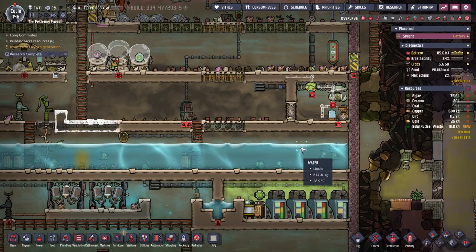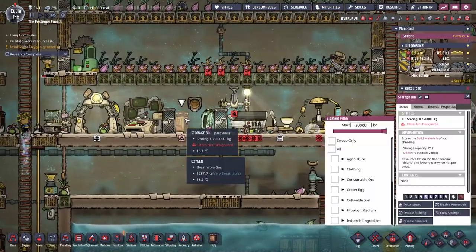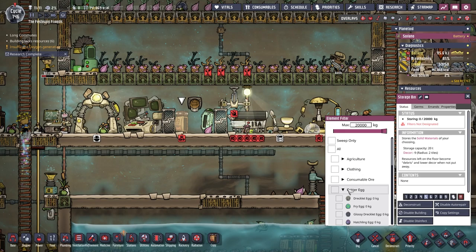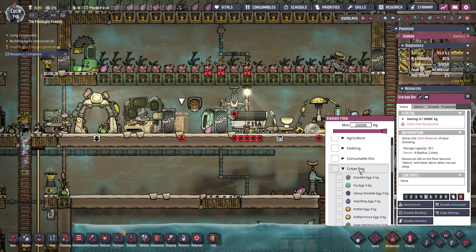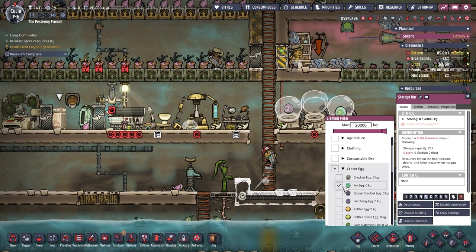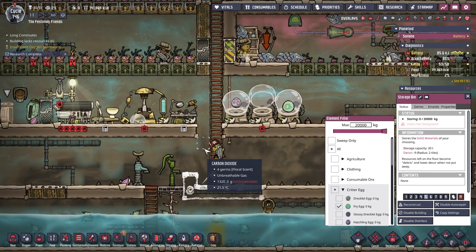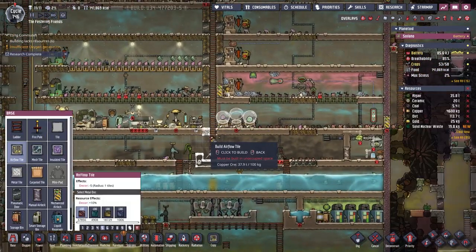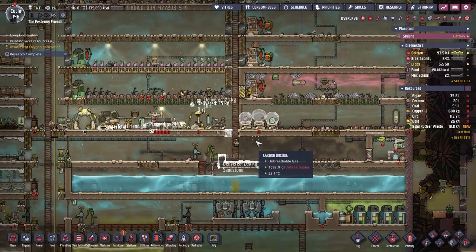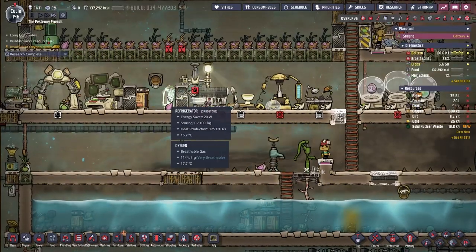Over here somewhere is where we're going to put the fishy tank in. So let's... this is all done? Good. You are going to be a collector of fry. Just the fry, please. Good. And it's not on sweep only. Okay, good. Do that. So the fry will be dropped off there.